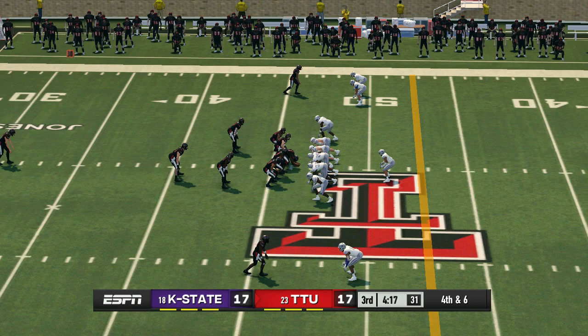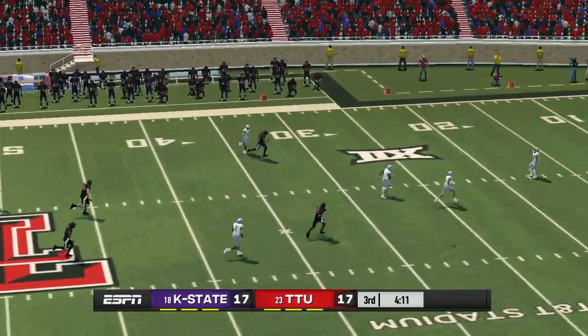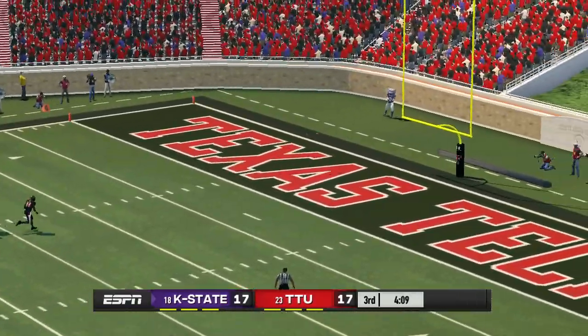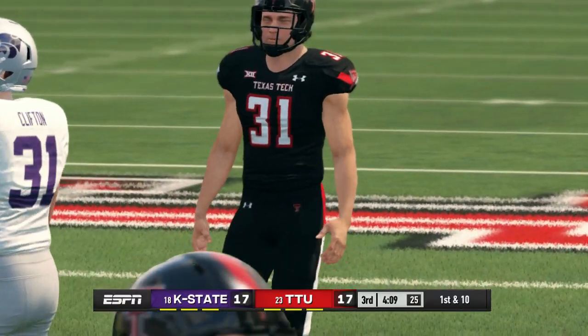Johnson, the return man. Booming kick. This punt bounces into the end zone, and this will be a touchback.